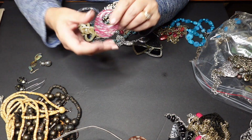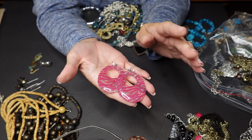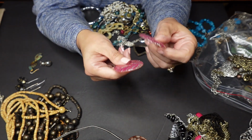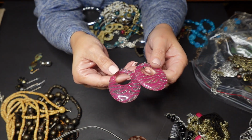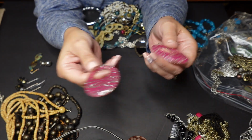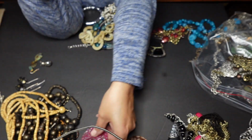A pair of earrings just fell out at me. Very 80s. These are acrylic with glitter and zebra stripes. So these are as 80s as they can be. So I really like them though. I'm an 80s girl at heart. So yep, those will be a yes for sure.